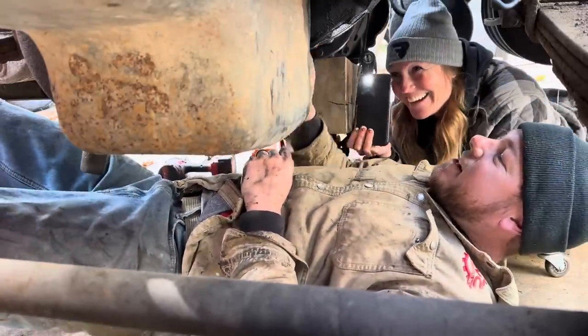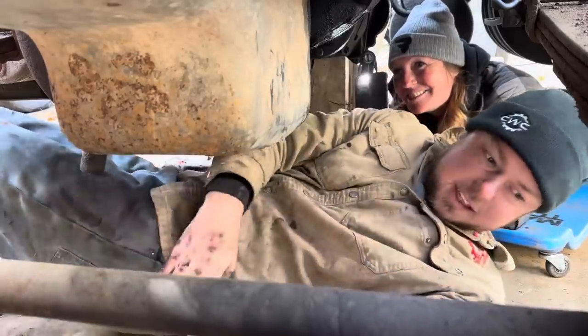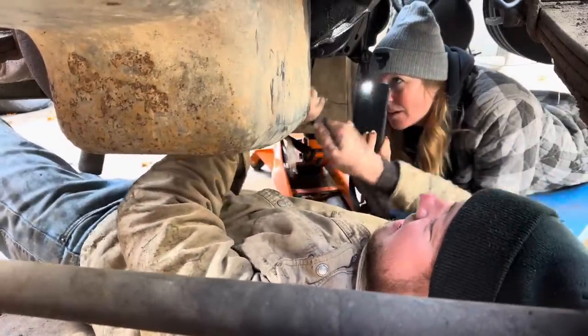All right, so here is our other bolt. All right, let's keep cranking where the bolt is. Sun's coming out, that's good. Yeah, but we're under the truck.